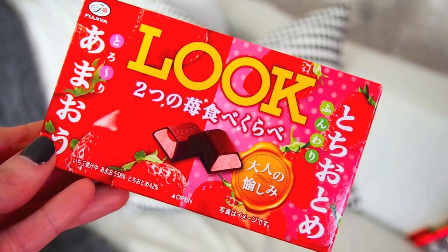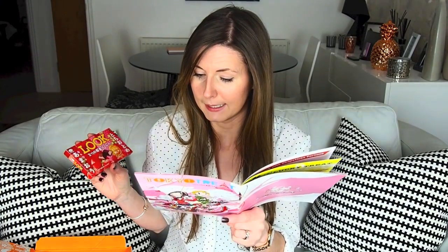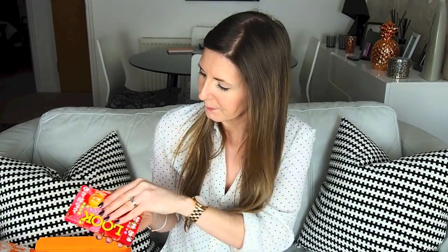But they sound yummy. Okay, so these look like chocolate and strawberry, which is a match made in heaven in my opinion. It says, Looks, Two Types of Strawberry. Look brings us a delicious chocolate coated strawberry treat with strawberry delivered to us in two different ways. Enjoy the majority of the interior as a creamy strawberry filling, and the very middle is a jelly-like texture of the red fruits. We know you guys will love it. I'm pretty sure I will. Ooh. Mmm. Those are delicious.